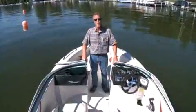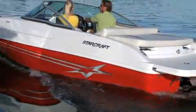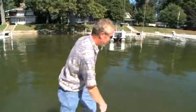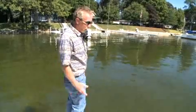You can even select from a variety of metal flake gel coats. But regardless of the option decisions you make, Starcraft makes it easy to make sure you have your boat your way. One of the nice features about the 2018 Limited is this transom walkway along the starboard side. It brings you back here to the hub of waterborne activity.